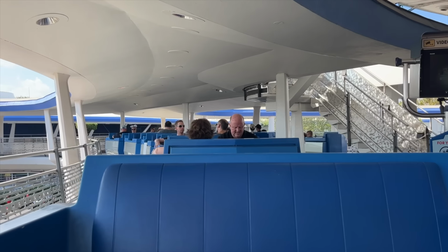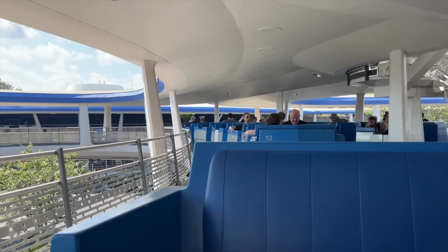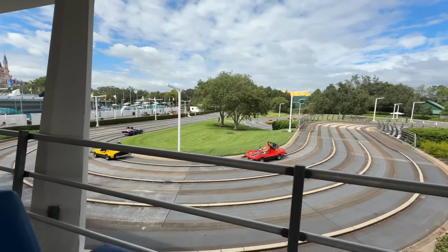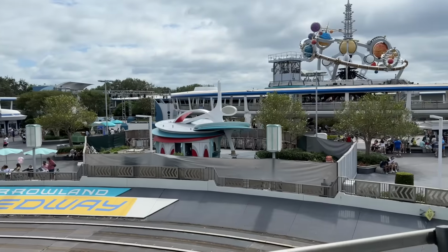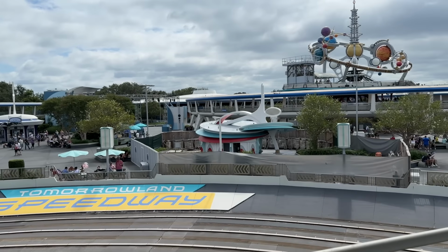Where do you need to go to ride the best ride in the world? Magic Kingdom, Tomorrowland, People Mover. Okay, I know I just said that Flight of Passage was the best ride in Disney World, but we all know that People Mover is exempt from all of those because it is the best ride in the world.